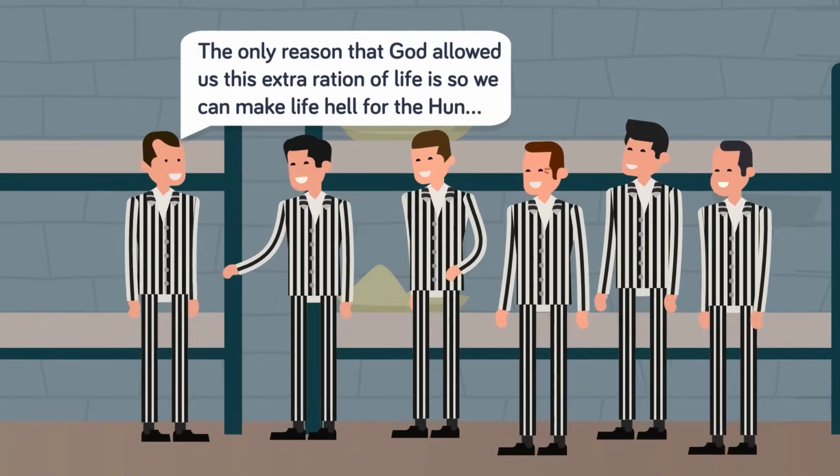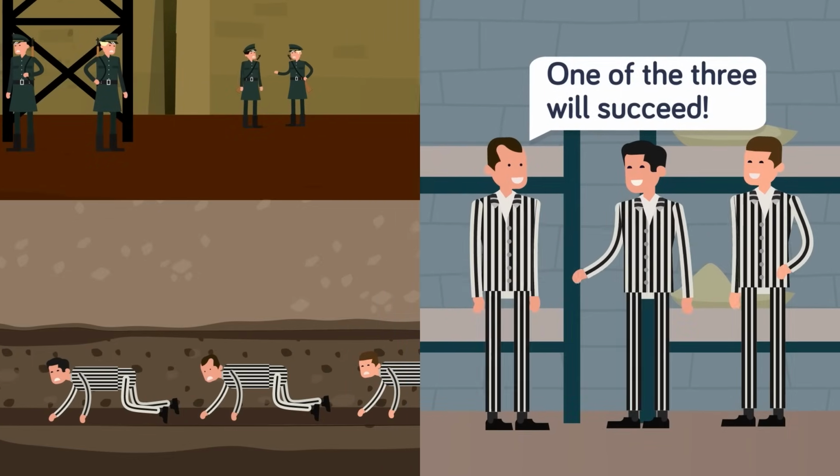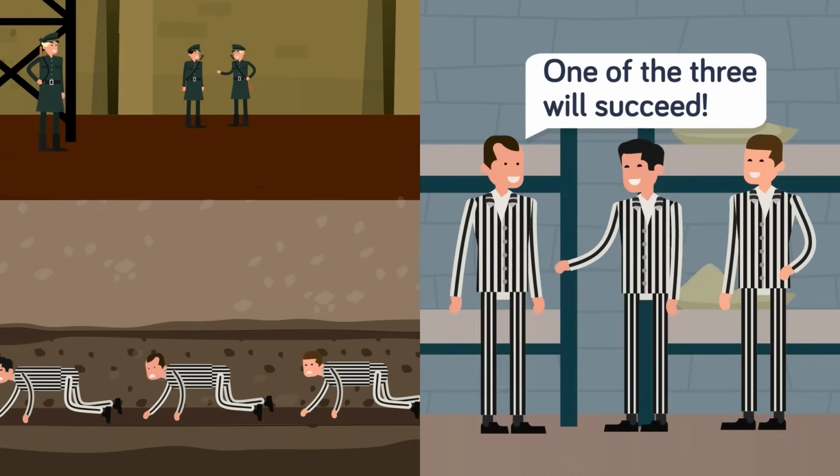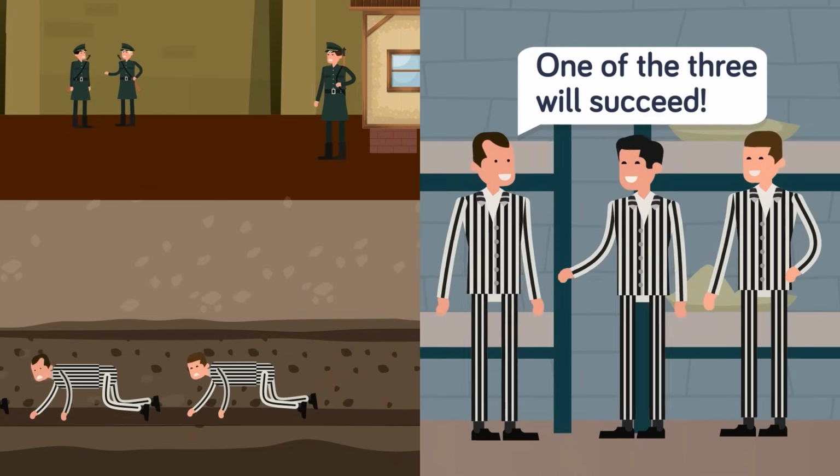the Hun. In North Compound, we are concentrating our efforts on completing and escaping through one master tunnel. No private enterprise tunnels are allowed. 3 bloody deep, bloody long tunnels will be dug. Tom, Dick, and Harry. One will succeed.